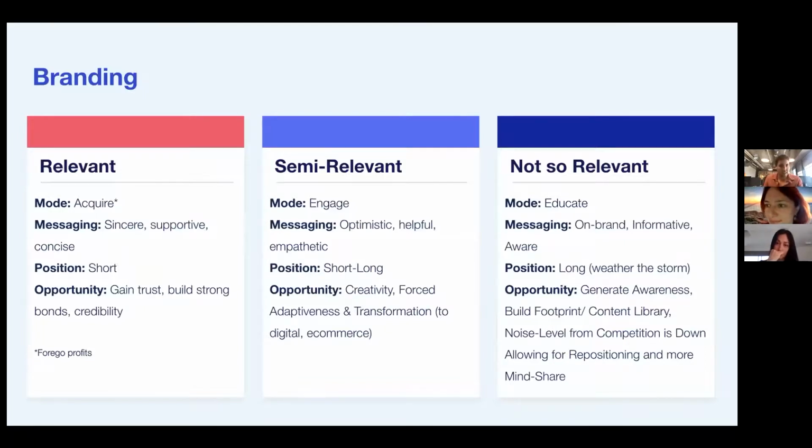If you have a solution that's helping, then what you should be doing is sending supportive, concise style messaging. Think about the short term, try and get that product again to the people that need it right away. And the opportunity there is to gain trust, build strong bonds, establish credibility.